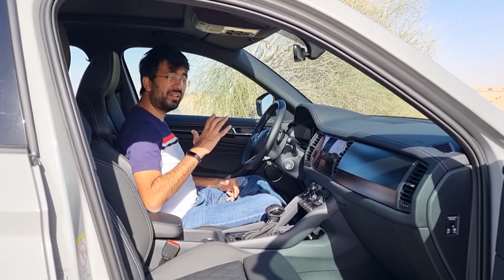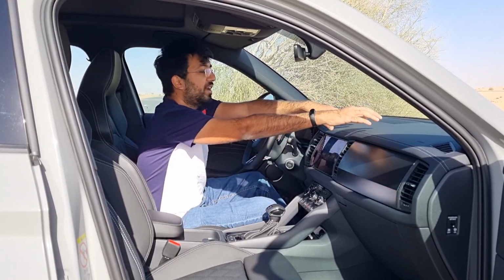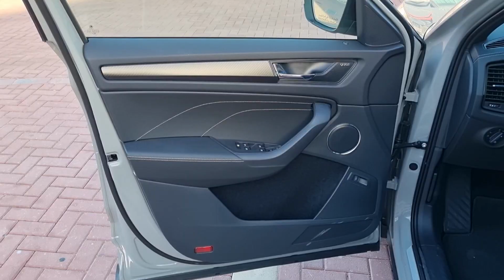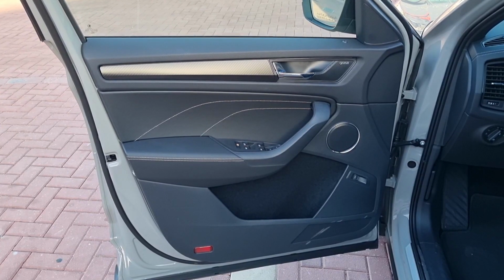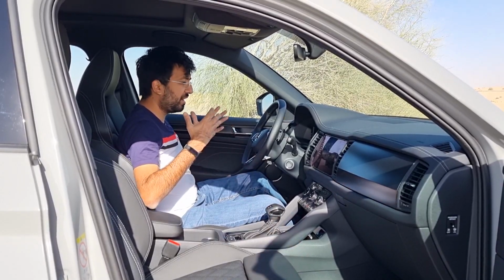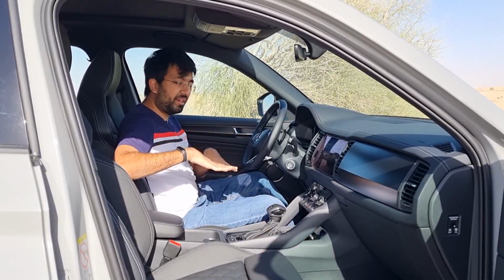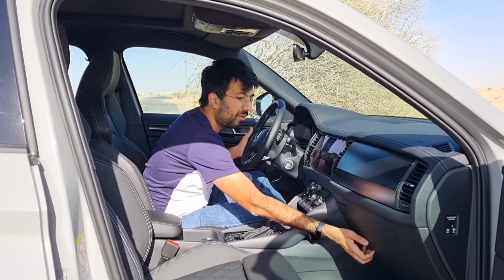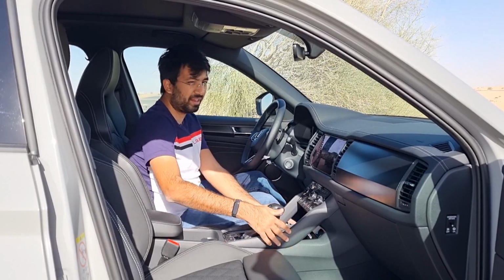Now let's start with the material quality out here. You get soft touch material out here on the dashboard, and even the door cards have soft touch material. At just the bottom it starts getting normal plastic, but it's not a bad sight because they've only kept it below your eye level where you're not going to be seeing it every day. So out here, it's just normal plastic and it doesn't matter.